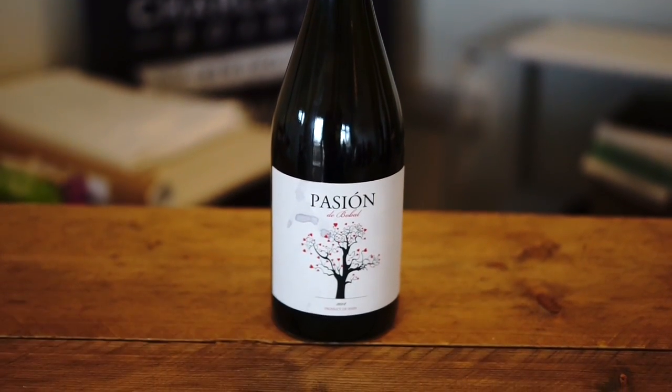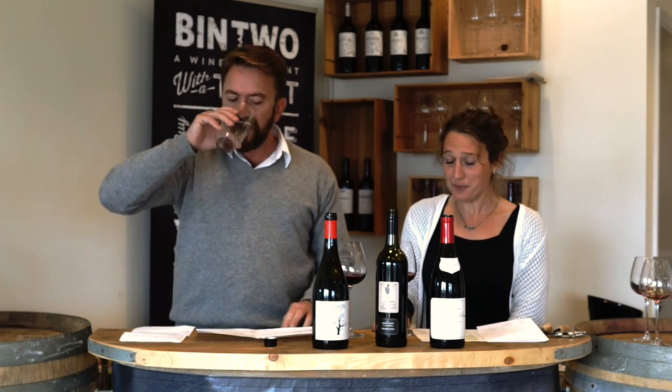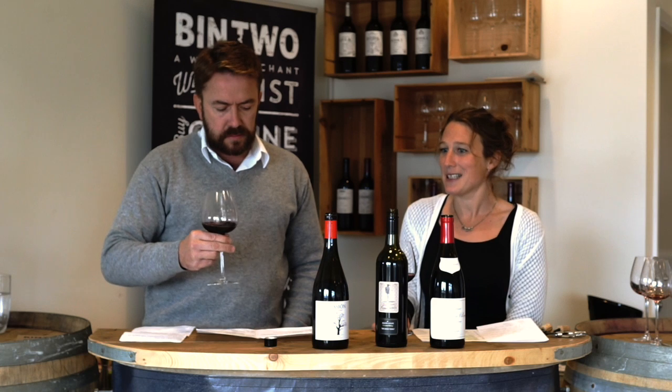So Passion de Bobal comes from southeast Spain, from Valencia, from a place called Utiel-Requena, which is vineyards high up on a plateau in Valencia. Conditions there are very extreme: really hot summers, really cold winters. And it means that this wine has been made in an organic way, because there's very little disease that can take hold in the area.